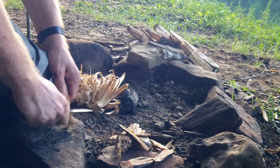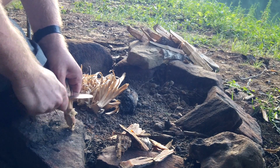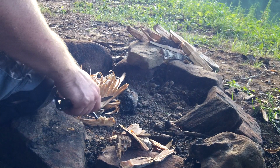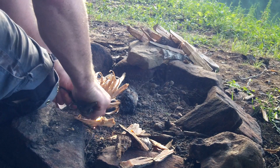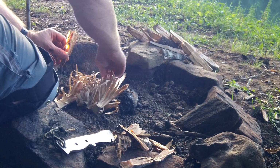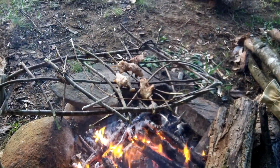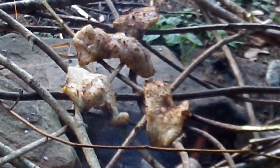Anyway, some nice little fine curls right there. Look at those bass fillets. Holy cow, is that going to be good.